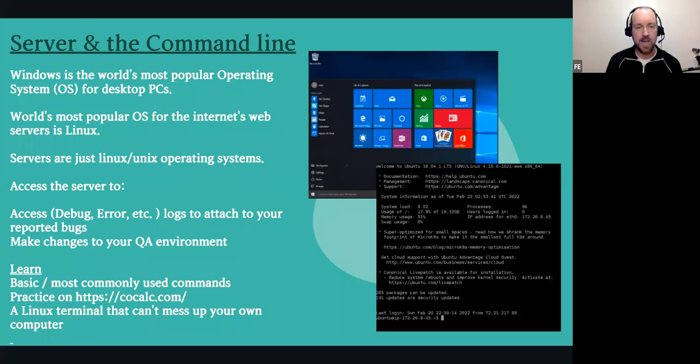But there are going to be times where you need to access a server for your company and get the logs that way, looking at the different servers. I'm giving an instance, in case you're not too familiar with the popular operating systems used on servers, bouncing off of what you might know already. We'll look at Windows. Windows is the most popular operating system for desktop PCs. I know you'd think it's probably Mac, but the world's most popular OS for the internet's web servers is Linux. And the servers are basically Linux, Unix operating systems.